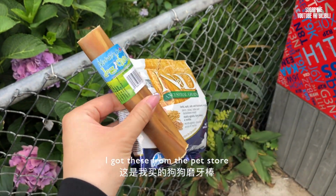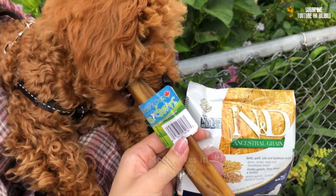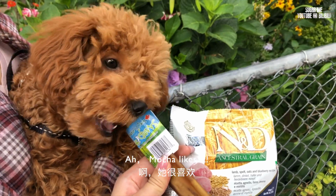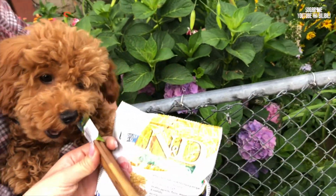These from the pet store. I actually just bought the dog chew, and this one is a free sample. Mocha likes it. Oh, yeah, yeah. Good girl. Good girl.